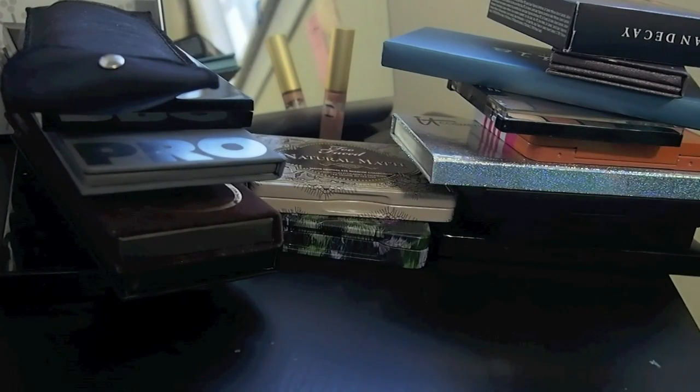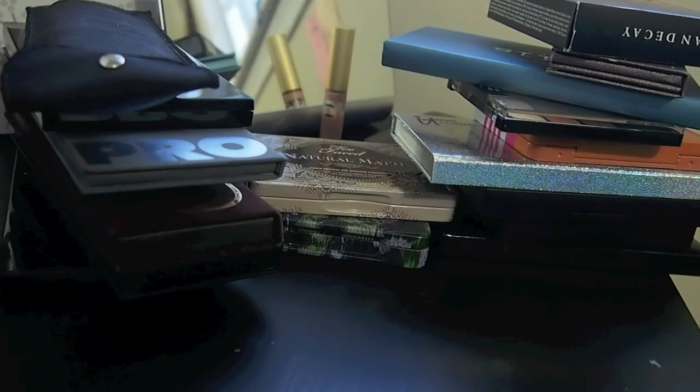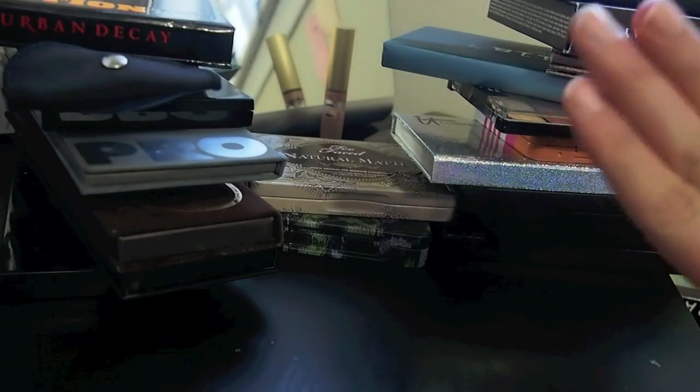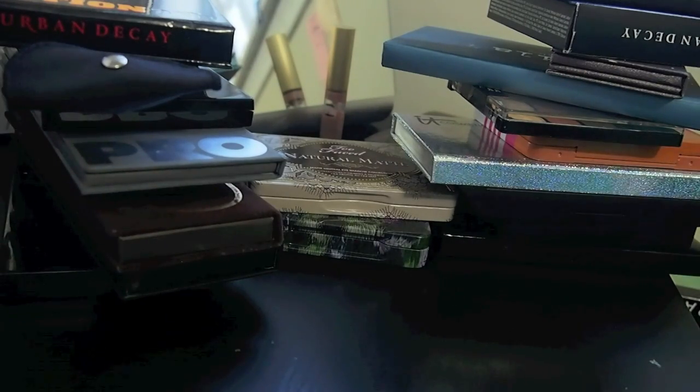So this is going to be another decluttering video, and I'm going to be decluttering my eyeshadows. So right now I have all my palettes. Alright, so now I have all my eyeshadow palettes piled up here, and we're going to go through them and see which ones I'm going to keep and which ones I'm going to declutter.